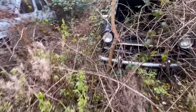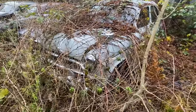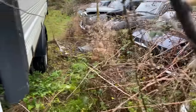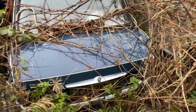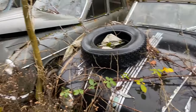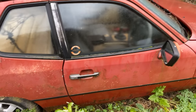Okay, so we're outside at the moment. And as you can see, we have got more classic cars which have just been left abandoned completely to the elements. It's a shame when certain cars take priority. Oh, it's so overgrown here. Even this old pickup's completely overgrown. Wolseley. Rusting, oh my goodness me. And we've got another Porsche 924. How long has this Porsche 924 been here for? I'll tell you, a very, very long time.